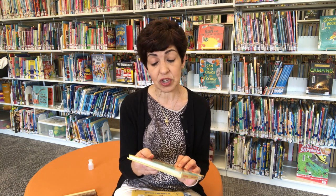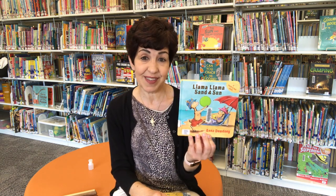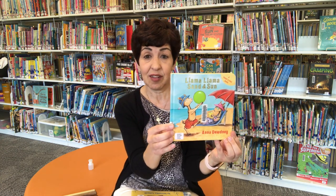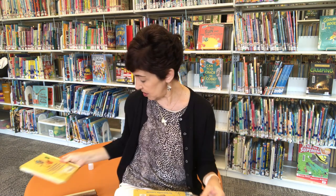So I'm going to show you the two books we're doing today, and then an example of a few other books that are just in our picture book section, but they're really nonfiction books and tell realistic things about the beach. So one of them we're going to do today is Llama Llama, Sand and Sun, by Anna Dewdney. So we're going to do that one first.